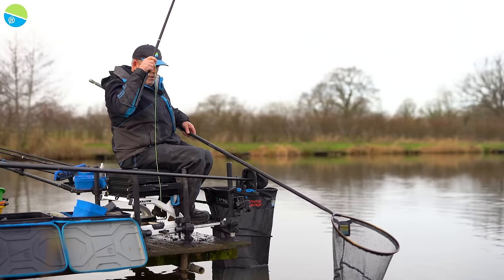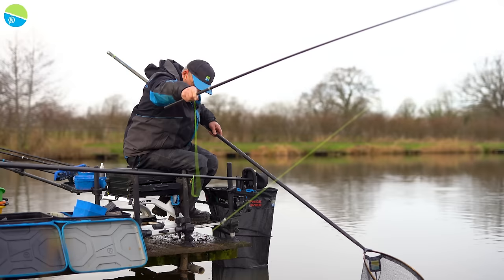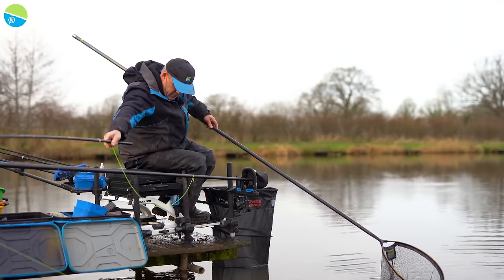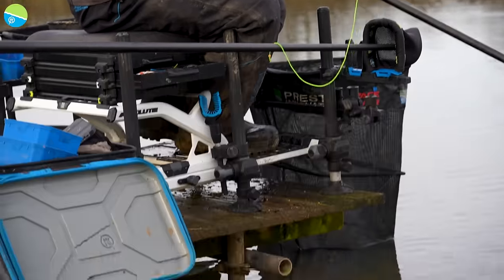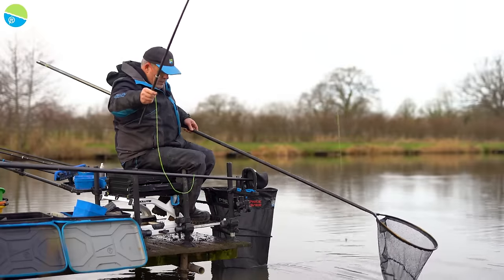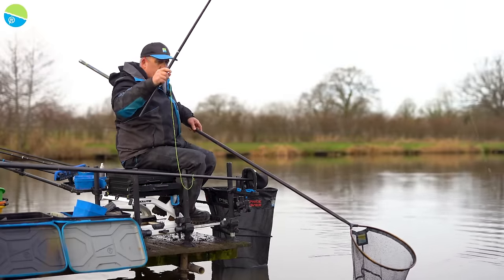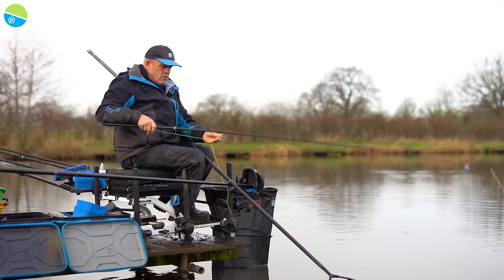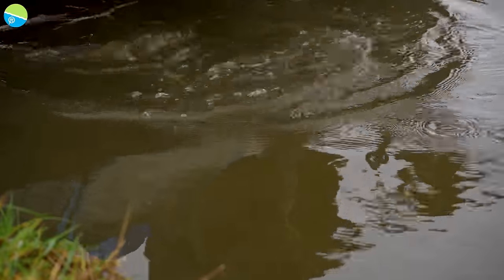A nice little common, £4. Don't go under the platform. Oh dear. Come on, baby. Get out of there. He knows he's trying to get under me. Bad angling. Get out of there.